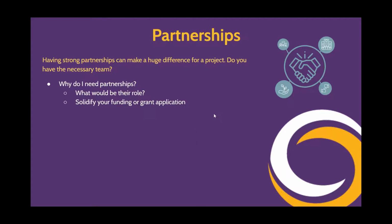It's going to bring you a lot farther in your impact, because it's also going to help you reach a larger target audience throughout it all. With your communications, with your promotions, they can help you share that. You're going to have double the impact. And it's also going to add expertise and knowledge to your project.